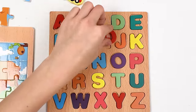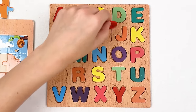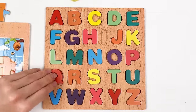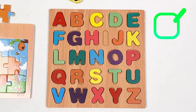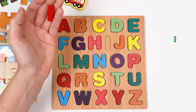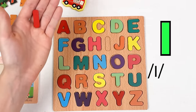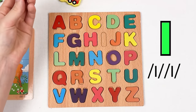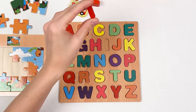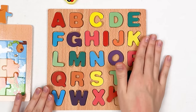Hmm. Only two pieces left. And this one doesn't fit here. So it's definitely going to go here. Yes! Well done! And the last letter of this alphabet is letter I. And the sound for letter I is I, I, I. So, we already know where we will put it. We will put it here! Yay! We have completed the alphabet.